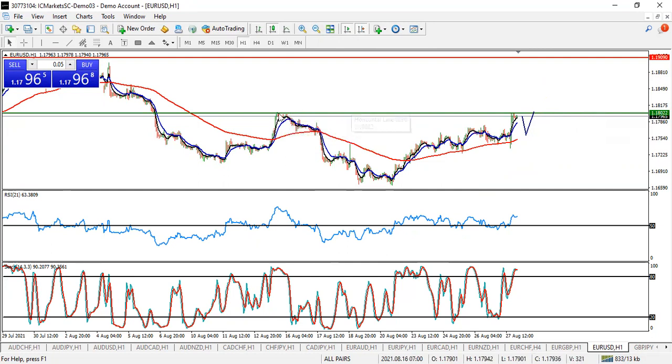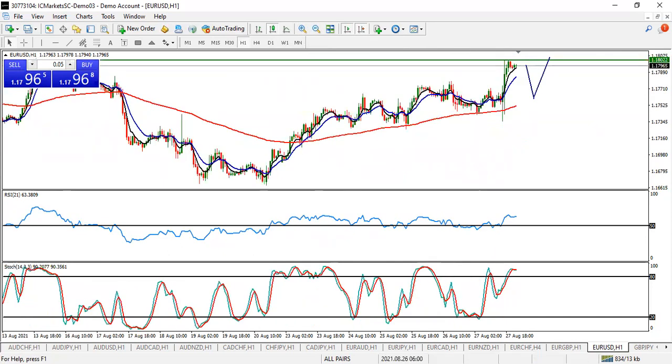And if this level gets broken, which is what we are looking forward to, the next target is going to be the red resistance at 1.1909. Okay, so Euro USD, look out for a buy. This is going to be a good one to look out for a buy. GBPNZD is going to be the next one to talk about.